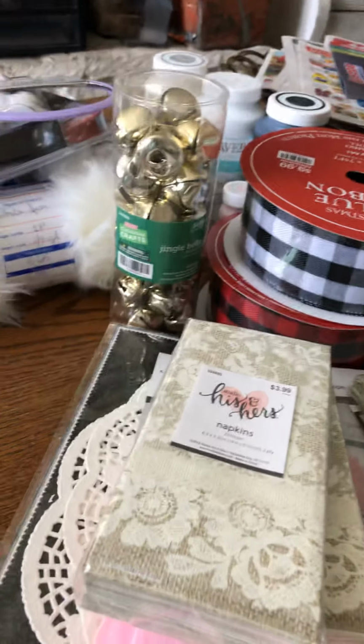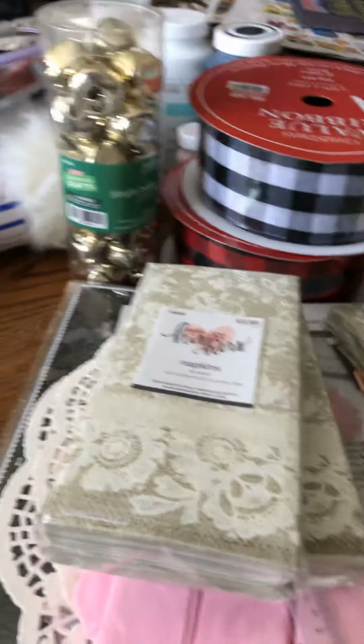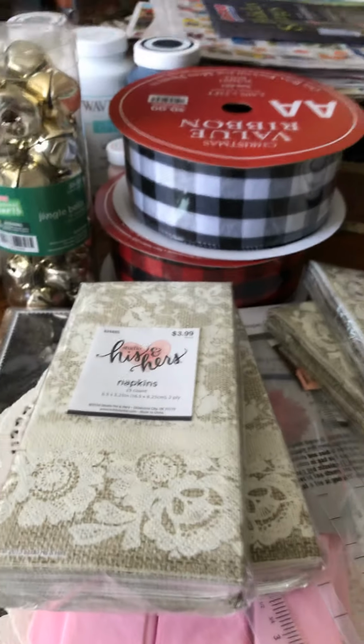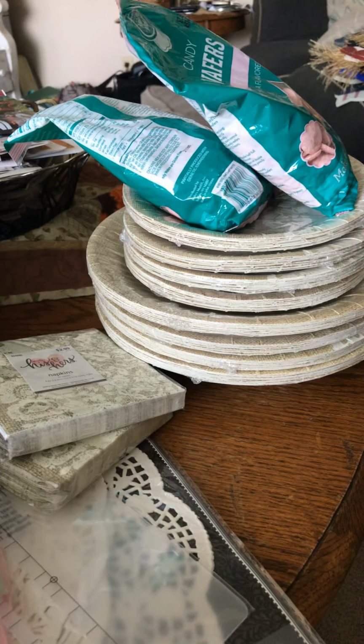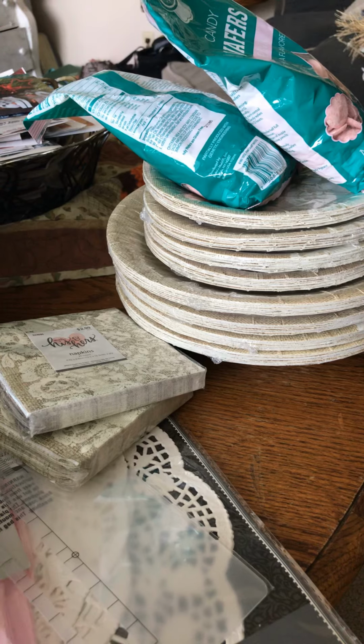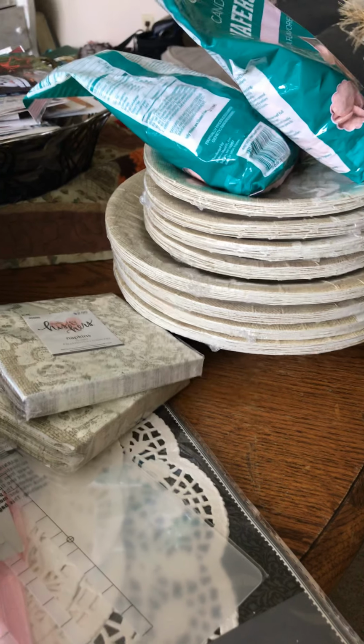Sorry this is so long, but I just wanted to come to you today and show you all the things that I picked up this weekend. It's very exciting to go shopping, and kind of frustrating because Dollar Tree seems to be cleaned out.